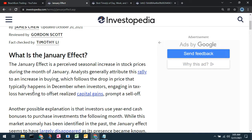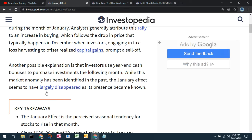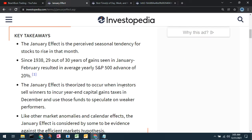And we've talked about in the past couple weeks tax loss selling going on in December, and the wash sale rule. And we can see that selling tends to bring prices down and spur buying in January. Another possible explanation is investors using year-end cash bonuses, and we see some key takeaways.